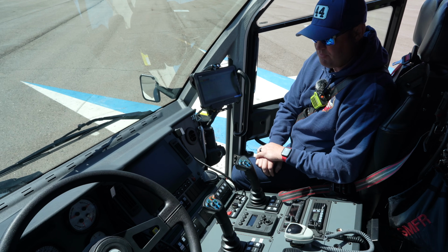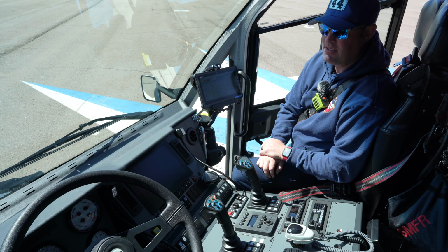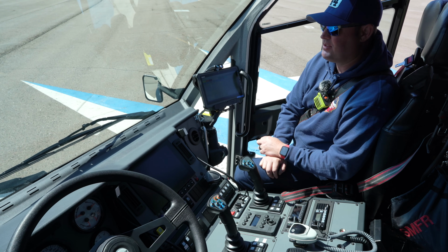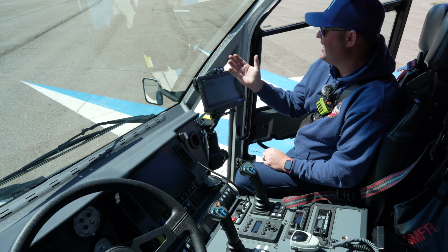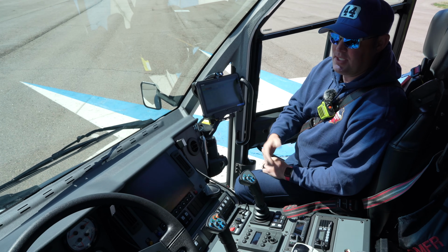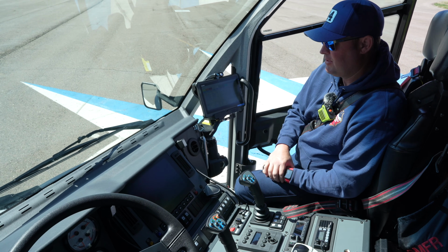It's mounted up on the roof, so we can see different aspects or contrast. We can set it to heat. It can see the thermal indications that we're looking for. If we are looking for a plane that's out in the field that we have no idea where it is, we can use the FLIR to try to help locate that wreckage.